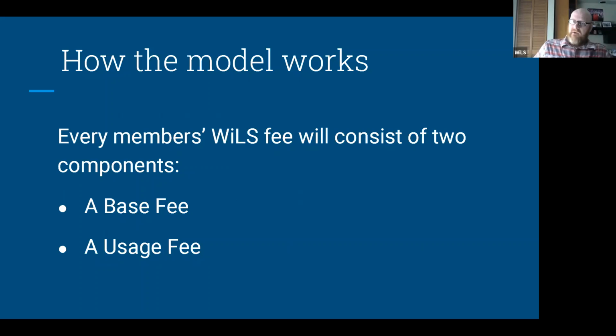So under the new model that we're going to be moving to, every member's WiLS fee will be calculated using two components: a base fee, which is determined by the size of the institution, and a usage fee, which is calculated based on the previous year's usage of the service.